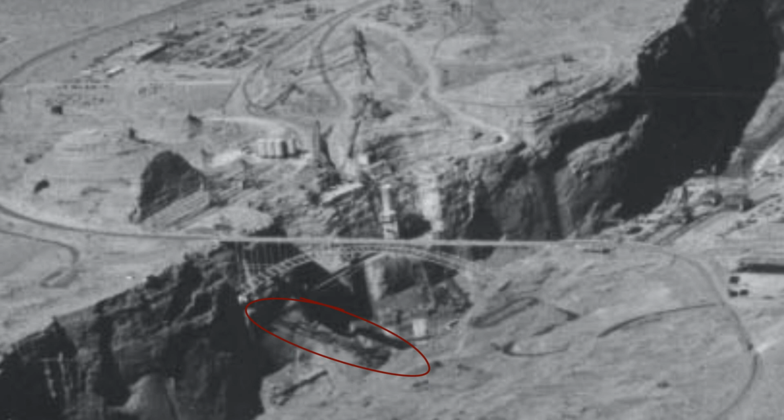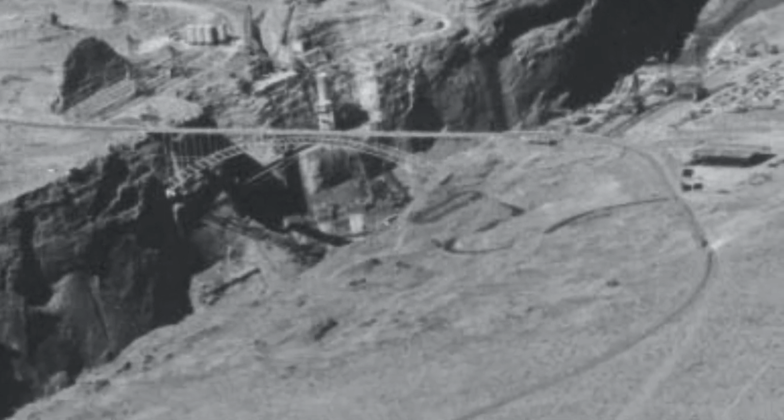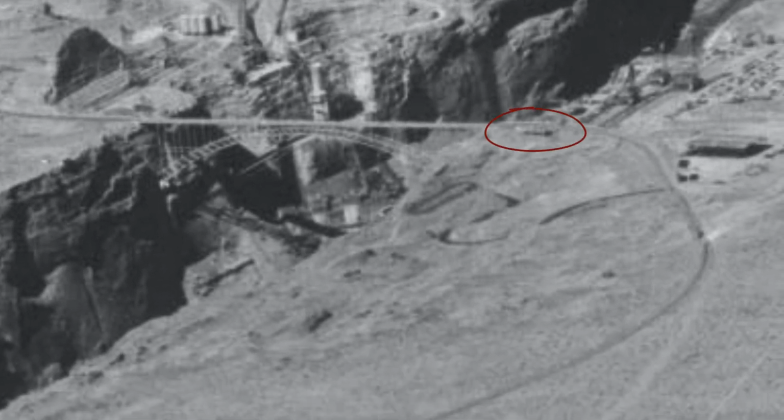But obviously it's just the perspective of the picture, the camera. But last time we talked about that cement plant, you can see it there. All of that is there in all of its glory as well. And also you'll notice the original visitor center. If we zoom in here and look at the right side of the bridge, this building that's sitting right here, it's kind of a blur, but that building was the original visitor center.